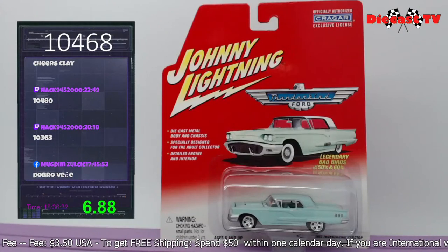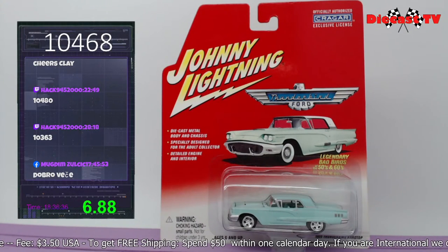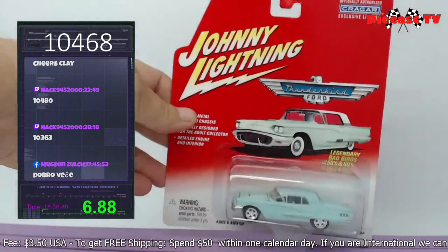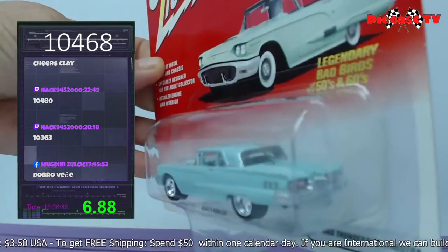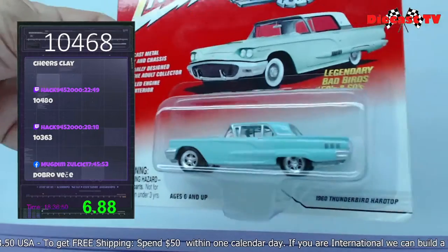All righty, and here we go, folks. Another Johnny Lightning from the legendary Bad Birds collection. We have the 1960 Thunderbird hardtop in the pale blue, metal on metal. Very heavy casting. Here we go. Card's in great shape. Look at the detail in the back there on those triple lights on each side.